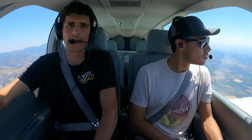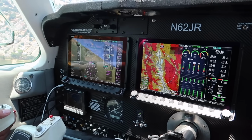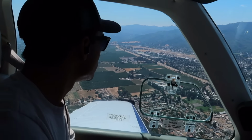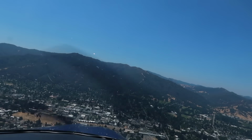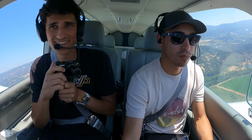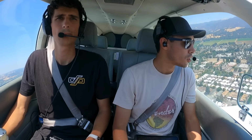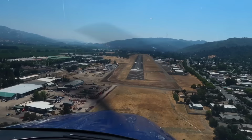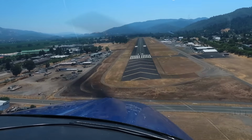All right, let's get this landing on video. Ukiah, Bonanza 62 Juliet Romeo, midfield, left downwind 15. Caution, terrain. Yeah, we know, bit of a mountain there. Pull up. Terrain. That's cool, that's all built in. Bonanza 62 Juliet Romeo, short final 15. 500, 400, 300. All right, gear down, three green. 200. 100.